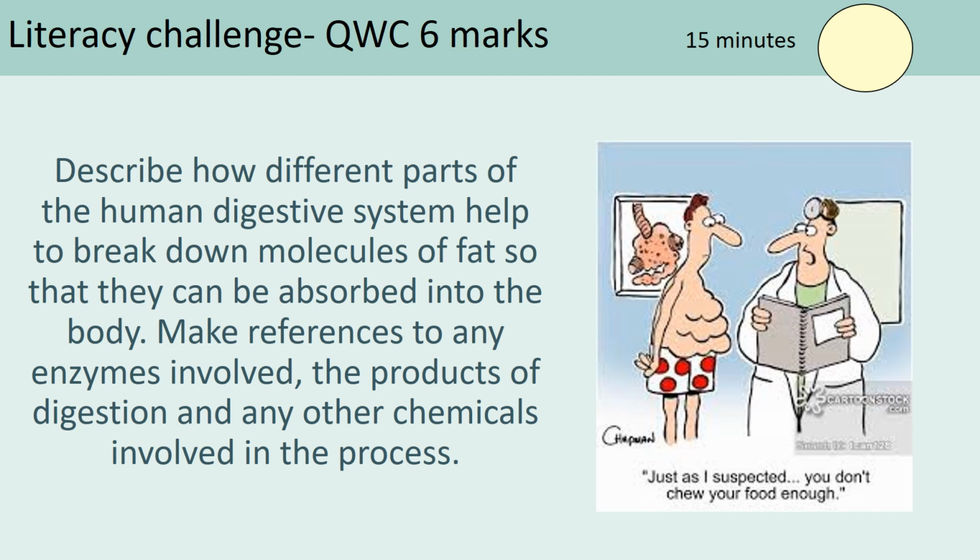Now, this is a 6-mark question, so you're going to need to take a minimum of 6 minutes to do it, really. I always say a point per mark. It says 15 minutes in the corner of the screen. You might need all of that initially, but probably not to the end.